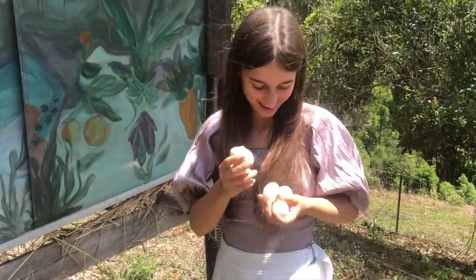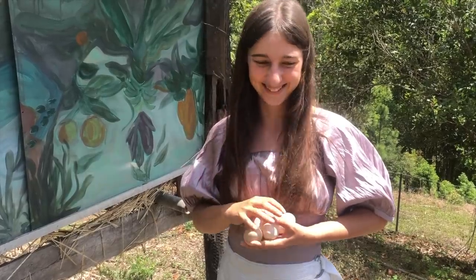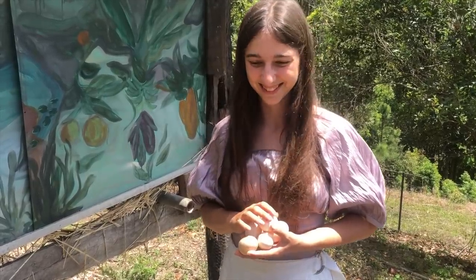Pavlova the duck is named after the white, fluffy, sweet dessert because, well, she is white, fluffy, and sweet. So today we're going to make a pavlova.